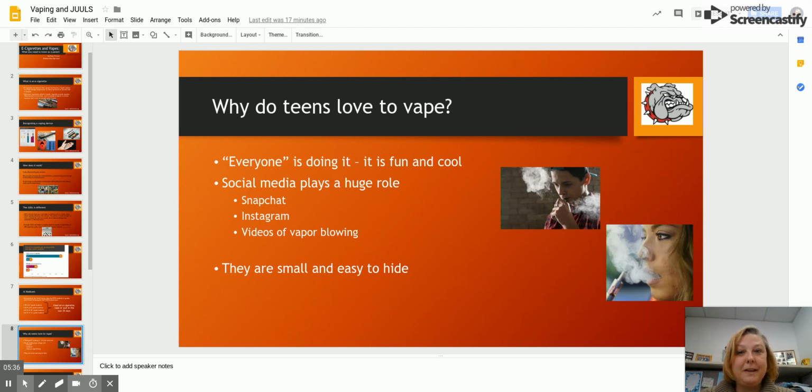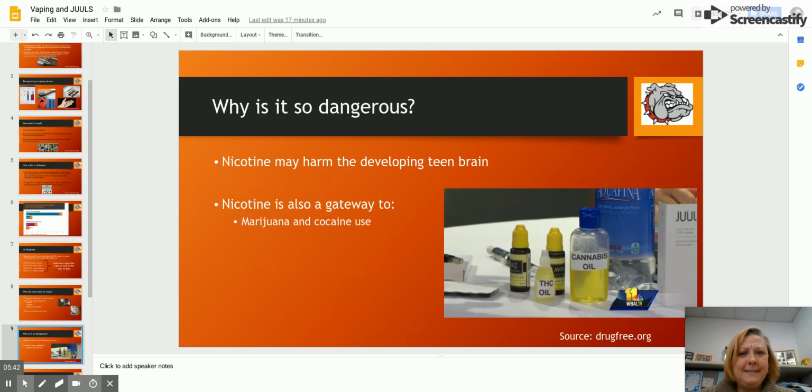Why is it dangerous? Well, nicotine can harm the developing teen brain, and most of you know nicotine is a gateway to marijuana and cocaine usage as well. If you look over at this picture, cannabis oil and THC are also being added to the JUULs to be inhaled. There are different kinds of liquids that can go in there, and while students using them is a problem in and of itself, the fact is we're not quite sure what they're adding to those when they're inhaling them.